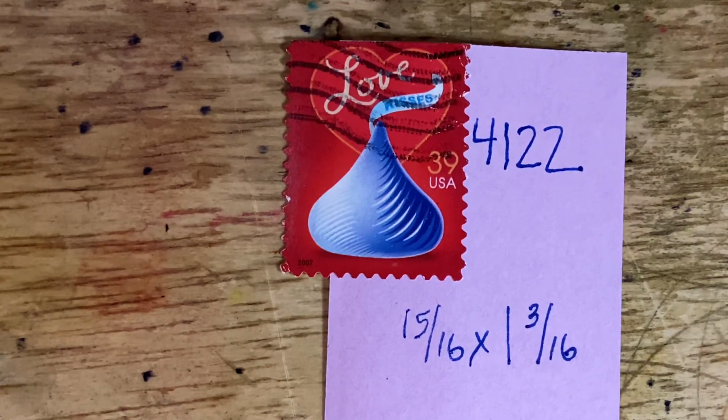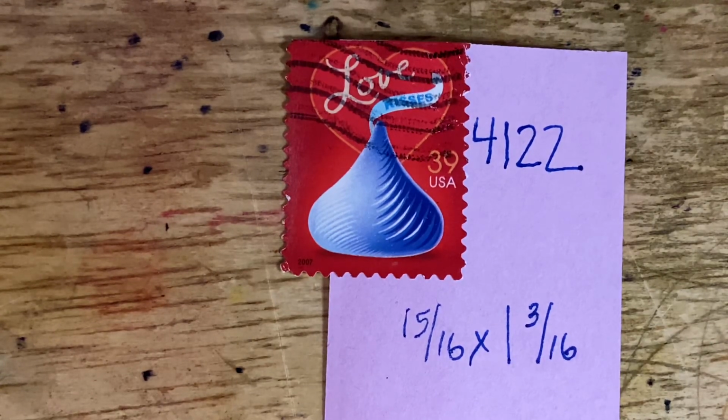And that is all the time we have for today. Tomorrow we're going to look at more love stamps, but I'm going to show you sheets of unused stamps from my collection.